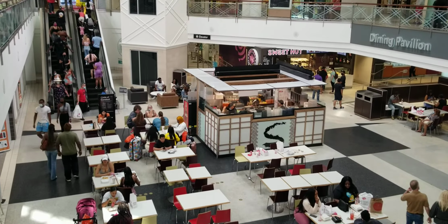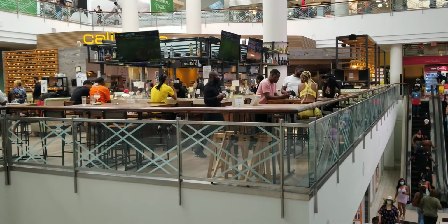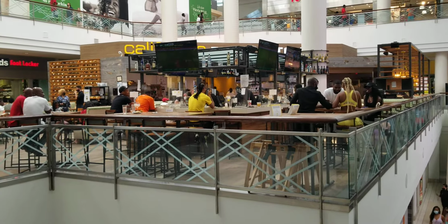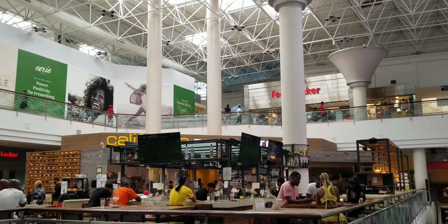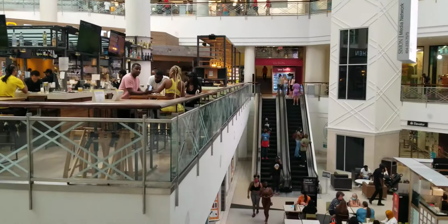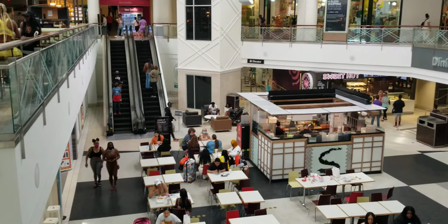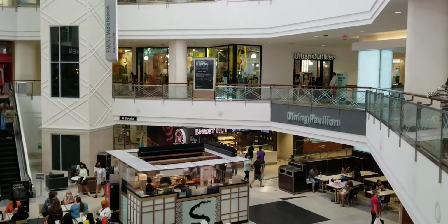I'm at Lenox Square Mall, and this is the food court. Up on this floor right here, you'll see the California Pizza Kitchen. That's the upper level right there of the mall where you see the Foot Locker straight ahead. So to get to where we're going, we have to walk around to that escalator. All right, join us.